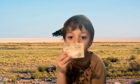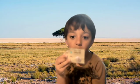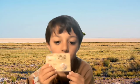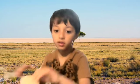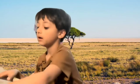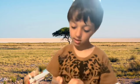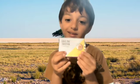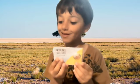Just look at this. That's really cool. Do you see it? You like it? We've also got another type of this. It's the same badge, just black and white. This one's good. This one says save the cheetah, which is the point, right? Saving the cheetah.